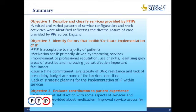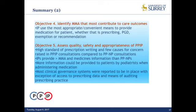Looking at contributing to patient experience, there was a high level of patient satisfaction with some aspects of services and information. There were improved services for podiatry patients. Looking at the medicines management activities that contribute most to care outcomes, independent prescribing is used where it is the most appropriate means, but whether that is prescribing, PGD exemptions or recommendations. So just because you are a prescriber, it doesn't mean to say that that's all you'll use. It's almost like you have a toolkit and you're still going to use whatever you think is best for your patient.